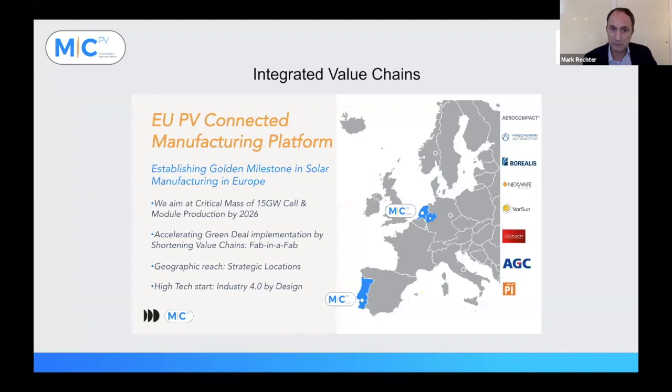So from an MCPV perspective, as I mentioned earlier on, we are currently moving forward to implement within the next 6 years an estimated or targeted 15 gigawatts of cell and module production. We are looking to do this on the basis of heterojunction photovoltaic technology, which is the next generation of photovoltaic manufacturing technology that will allow further improvements in efficiency, as well as a continued reduction in LCOE. And it will allow a competitive industry around PV manufacturing to come back to Europe. So I won't go into too much detail on this right now, but this is a very exciting opportunity for Europe, and we're very much looking forward to working with a number of partners on the implementation of this.